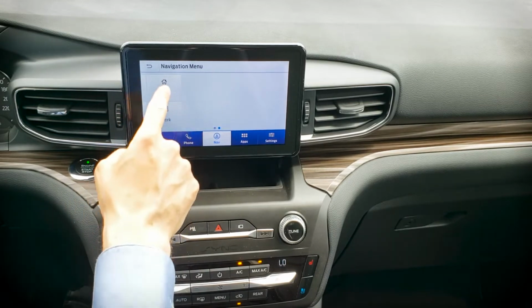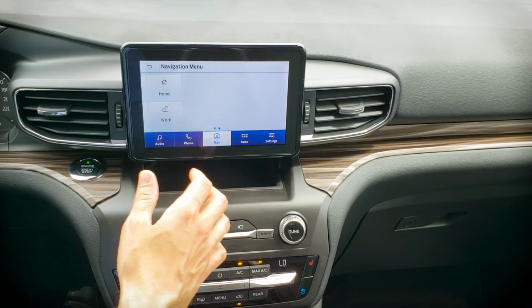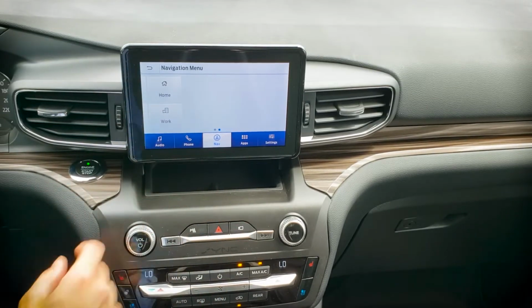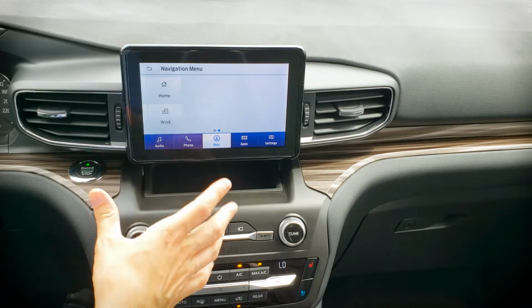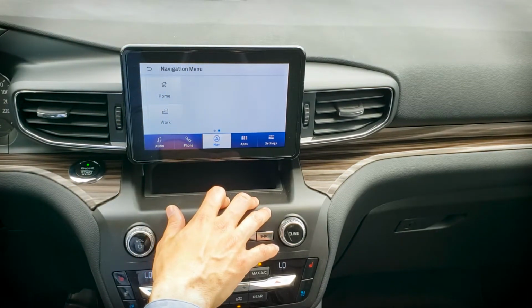Other one to point out in the back here, we've got the ability to add a home or a work address. Where that comes into play is if you navigate home, or if you're not 100% sure where you should be going, if your home or work address is saved, you can press the voice guidance button on the steering wheel and say navigate home, navigate to work, and it's automatically going to set that up for you. Really, really neat feature.